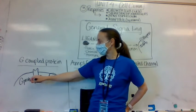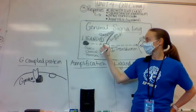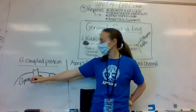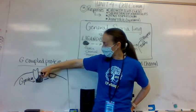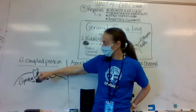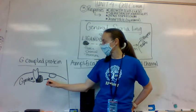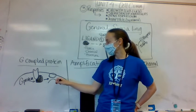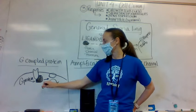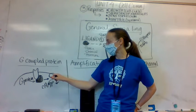This is why it's different from this one. In this one, it's just simple passing. This one, a G protein, when it's activated, will then activate a molecule that is still on the membrane. So it didn't go in, right? It's going across. And then this is going to activate a second messenger. That's the big deal with the G proteins, is they have a second messenger. It's usually cAMP. So this guy's going to activate cAMP.